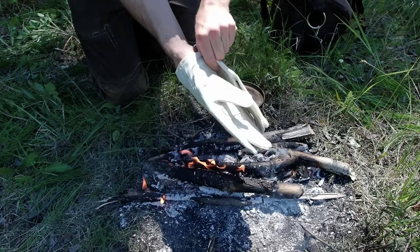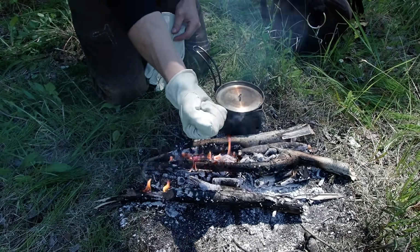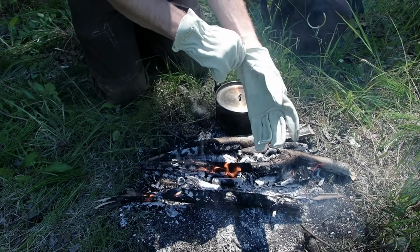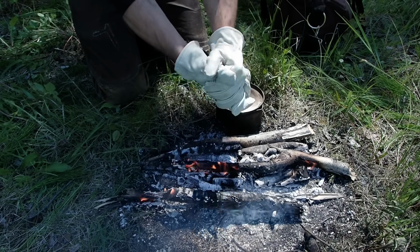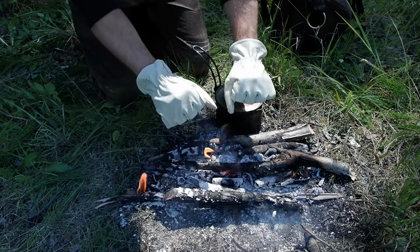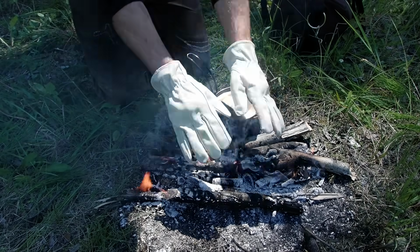Another great item to have around camp, especially when you're dealing with hot fire, hot pots and pans, is a good pair of leather gloves. Not only are they useful for many of the chores that you'll find yourself doing in the outdoors, dealing with trees with rough bark, thistles, thorns, but especially if we're working around the campfire. Having a good pair of leather gloves to help protect your hands from burns. These are a great item to have around camp.